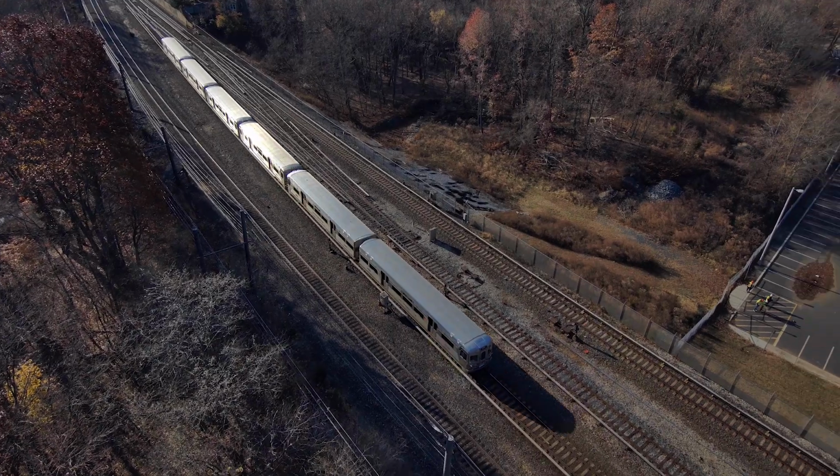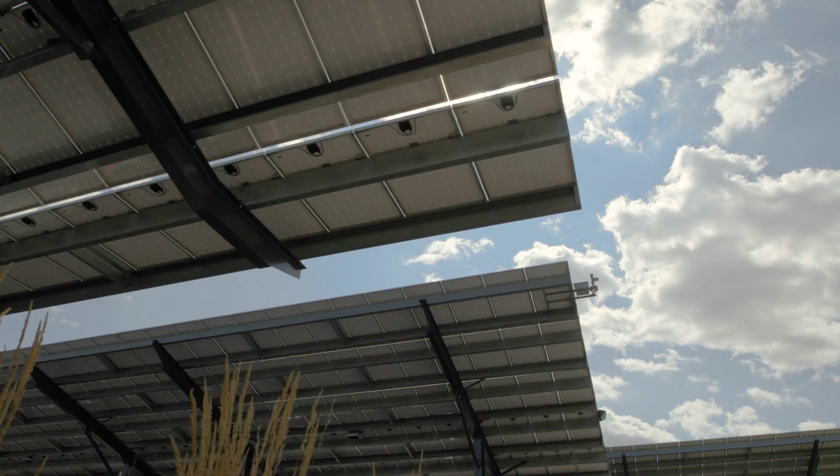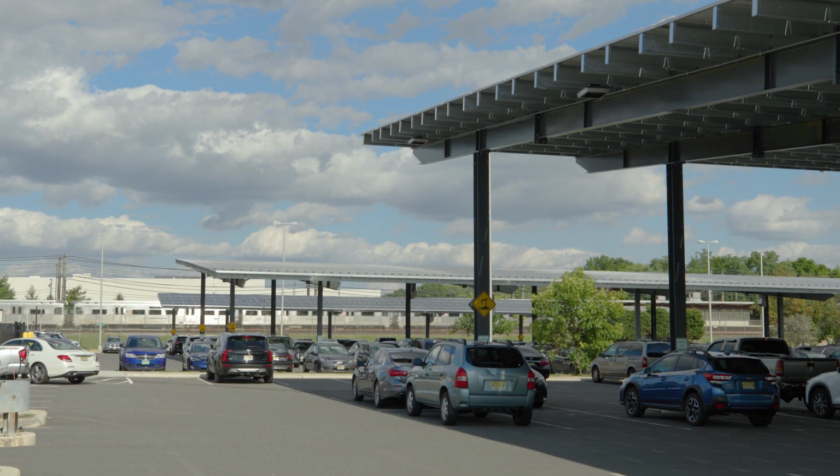Right off the bat, half of the power that we use at DRPA and PATCO to run the trains and to power the buildings and everything else that we do is going to come from a clean, renewable source, the sun. That is going to reduce our carbon footprint. It adds value to everything that we do for our customers.